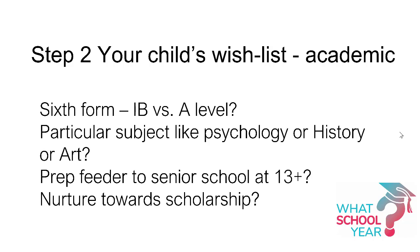Is your child perhaps very sporty or very good at drama or very good at art, and hence you might potentially be thinking about them applying for a scholarship at 13 plus? So again, looking at the prep schools and their traditions in scholarships to particular schools might also really help you.